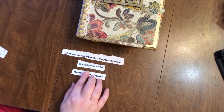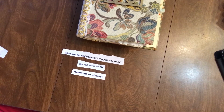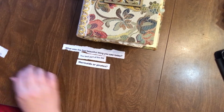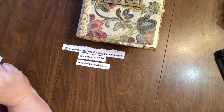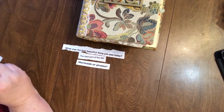Mermaids or pirates? So which do you like? Do you like them both? Why do you like them? I'm a huge mermaid fan. I also really like pirates though, so I'm not really sure how I'm going to go with that. But I thought that was kind of interesting. If you have others that you enjoy and want to do a juxtaposition on, feel free. I'm always interested in what people have to say.